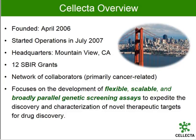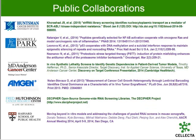Our earliest and most developed platform is RNAi-based and, more recently, CRISPR-based loss-of-function genetic screening, which we'll focus on today. While we continue to push the limits of this technology, we're also developing other complementary approaches to genetic screening and analysis. To augment our R&D efforts, we maintain a diverse network of collaborators, a few of which are listed here. As you can see, many of these groups are focused on oncology research.